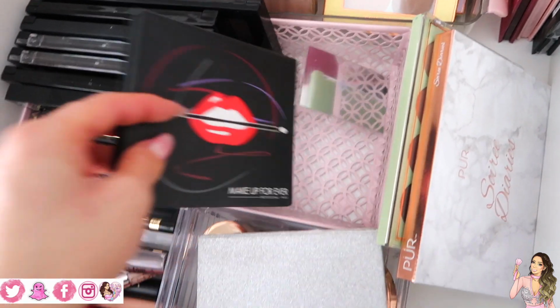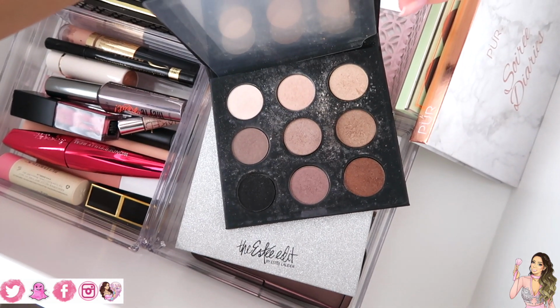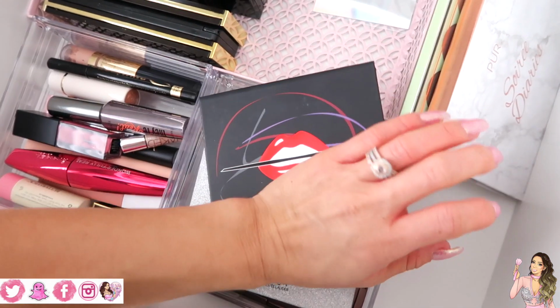And below that, I've got a Makeup Forever palette. That's what it looks like there. I've used it quite a bit. It's really nice for a smoky eye.